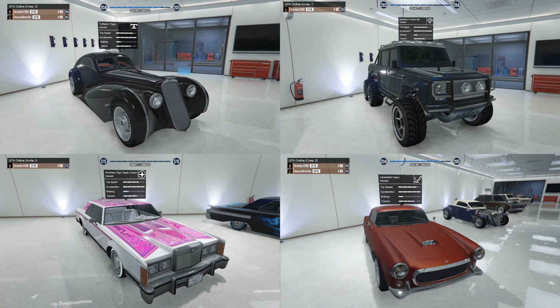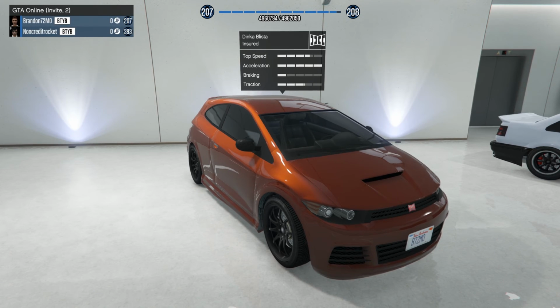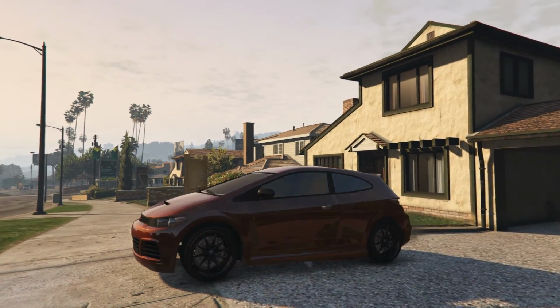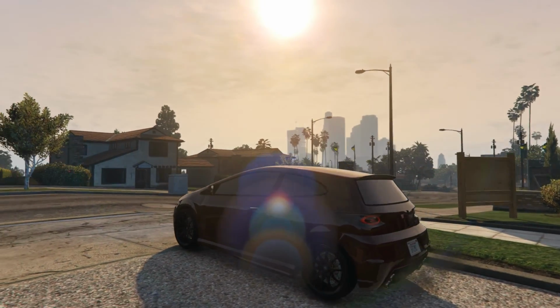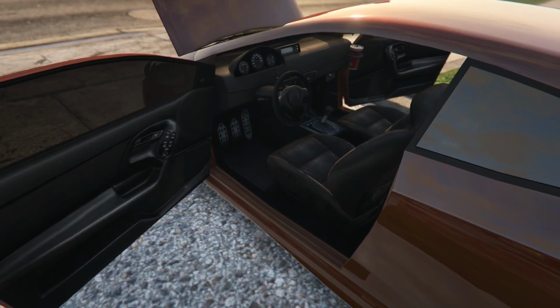Now, let's look at the vehicles that have taken their place. Up first is the Dinka Blista. While this little tuner isn't going to win any races, it does have the highest top speed of all compacts in GTA Online. Its tendency to have massive amounts of understeer, coupled with its light weight, which makes it way too easy to unsettle over bumps, keeps it from being competitive on a track.